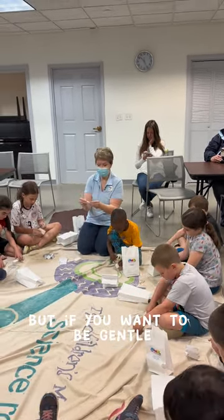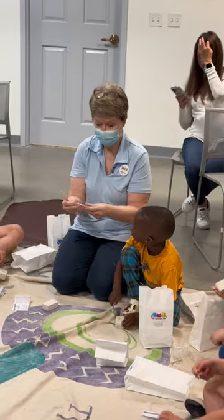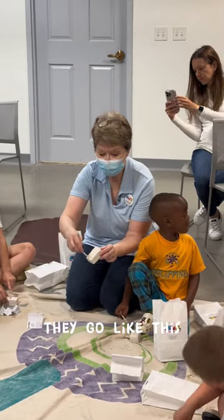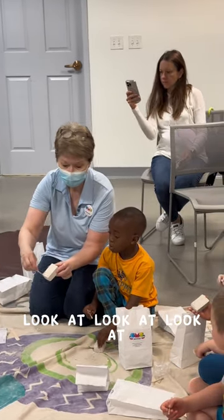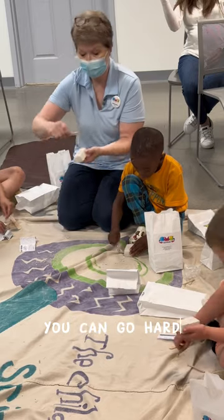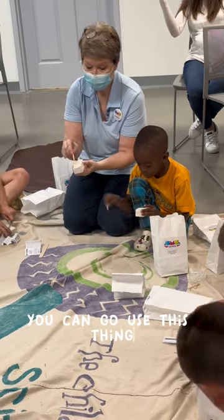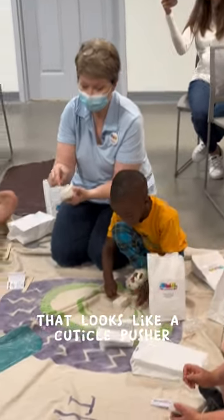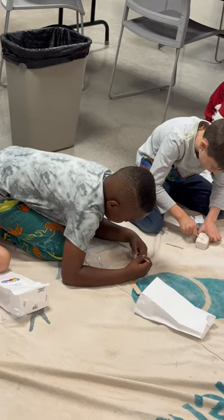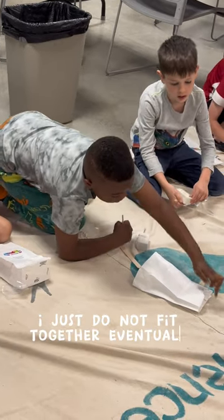But if you want to be gentle, what you can also do is open up this little package. And when paleontologists are digging for fossils, they go like this. I found something. Look at this. So they're careful not to break what they've got. So you can do any speed you want. You can go hard, and then when you find something, you can use this thing that looks like a cuticle pusher. It's actually a popsicle stick. I found a fossil. So you save it, because they just do fit together eventually.